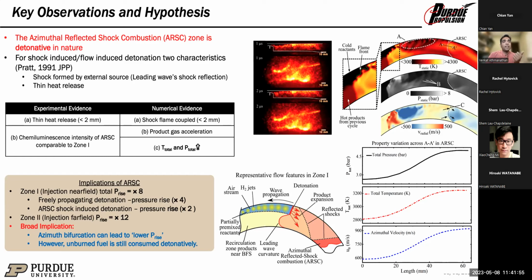Numerically, we also see that the shock and the flame are coupled within less than 2 millimeters. The second thing we see is that the product gas is getting accelerated across that front. That doesn't seem to happen in the injection far field, as we saw in the previous slide.